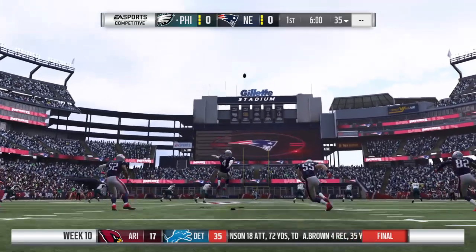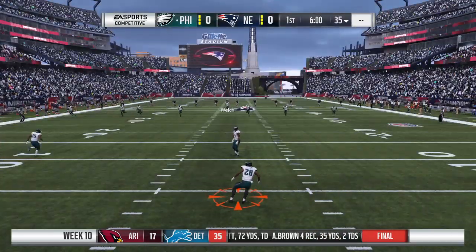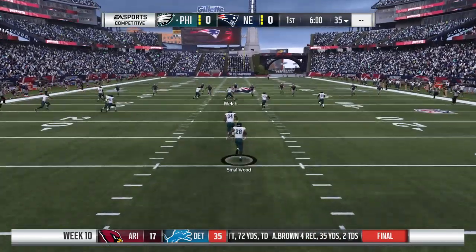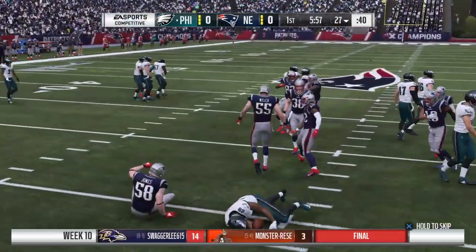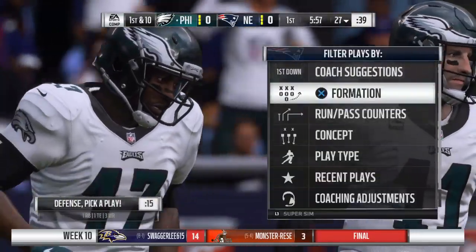The shadow's starting to get a bit longer. Week 10 of the NFL season is here, and we're underway on EA Sports. And he'll take this across the 25, couple extra yards, up to the 27-yard line.